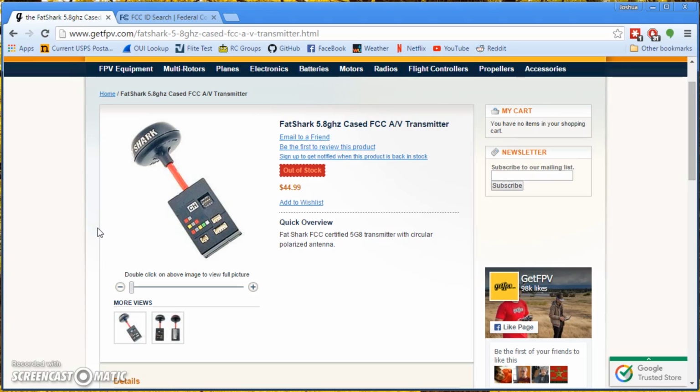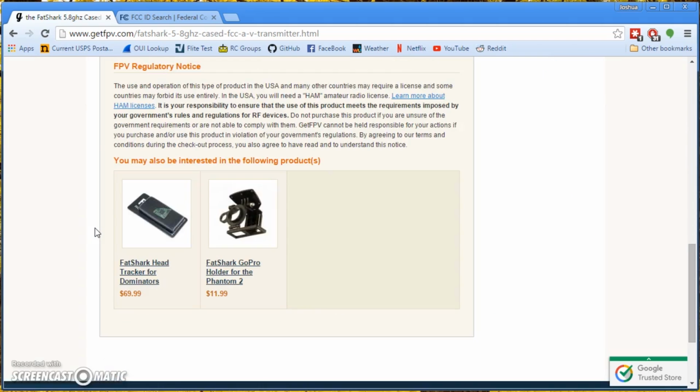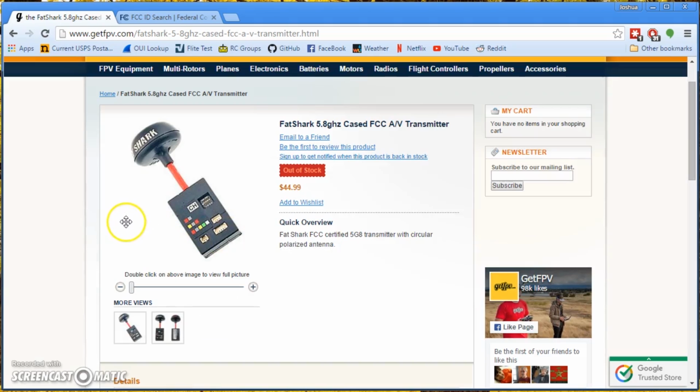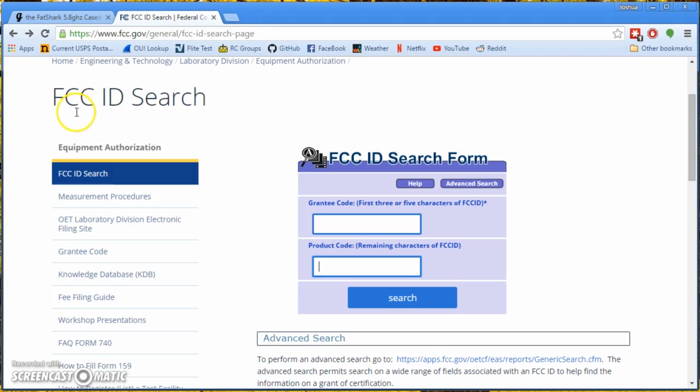Okay, but the main reason you should never buy one of these FCC certified transmitters is that the power output is terrible. How terrible is it? Let's explore and find out, because it's not anywhere on this page, but I'll show you where it is. Because this device is FCC certified, it has an FCC identifier. And you can look up the paperwork for this device in the FCC database, which is this page right here.